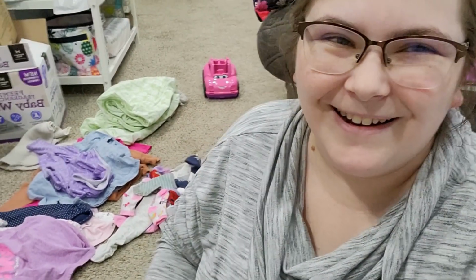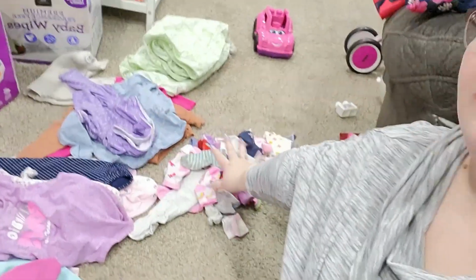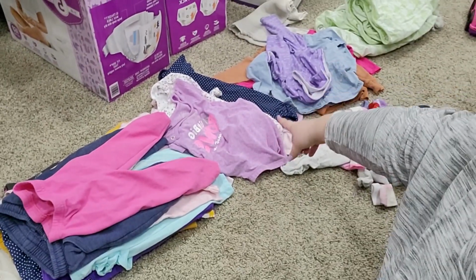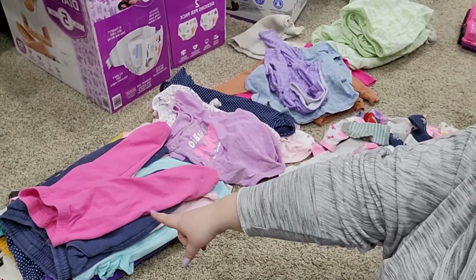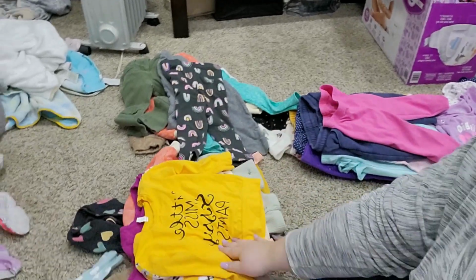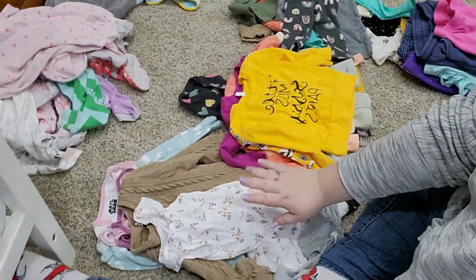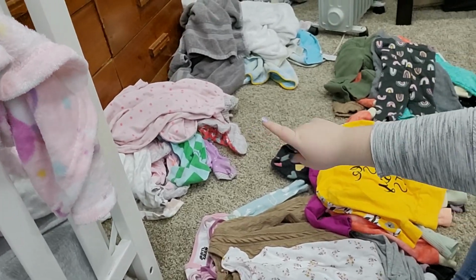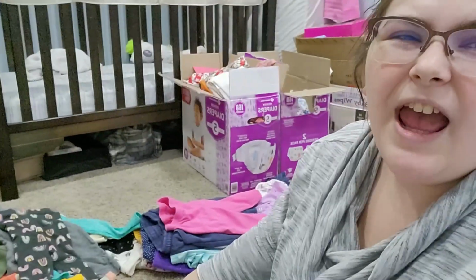The natives are getting restless out there, so I need to hurry up. But my piles are socks that need to be paired, 18 months shirts, 18 months onesies, 18 months pants, 24 and 2T pants, 24 and 2T shirts, 24 and 2T onesies, and the 18 months and 24 months pajamas. And there's a couple 2T pajama sets in there as well.